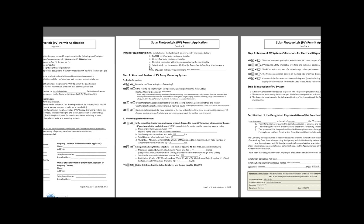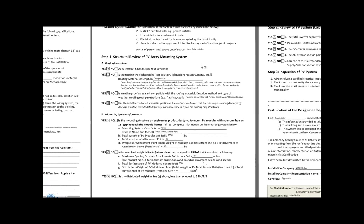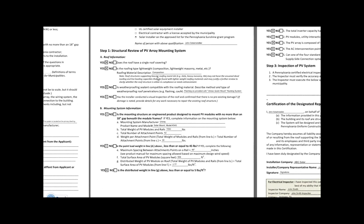Then moving on to the second page, what's this installer's certification? In this case, this installer is both NABCEP certified, and he is on the approved solar installer list for the PA Sunshine program. So he's on both of those. He clicked both of those, and then there's the installer's name once again. Then we're getting into step one, which is the structural review of the PV system, and these are some specific questions about the mounting system. And this is a yes/no proposition. If the answer is yes to these, then you can use this as it is to assess the solar installation.